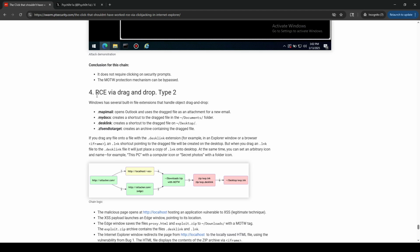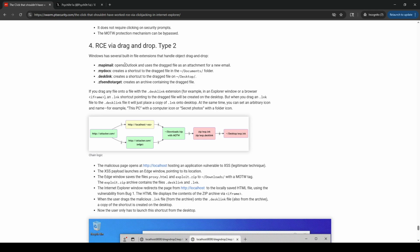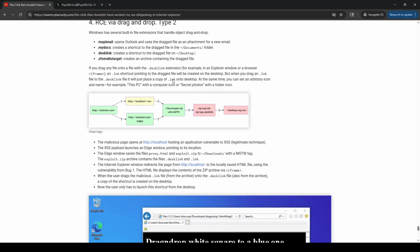That's good. 4. RCE via drag and drop type 2. Okay, I can only handle so much drag and drop browser exploitation. Windows has several built-in file extensions that handle object drag and drop: .mapimail, .mydocs, .desklink, .zfsendtotarget. Okay, so one opens Outlook and uses the dragged file as an attachment. Another creates a shortcut to the dragged file in the documents folder. Another creates a shortcut to the dragged file on the desktop. Another creates an archive containing the dragged file.